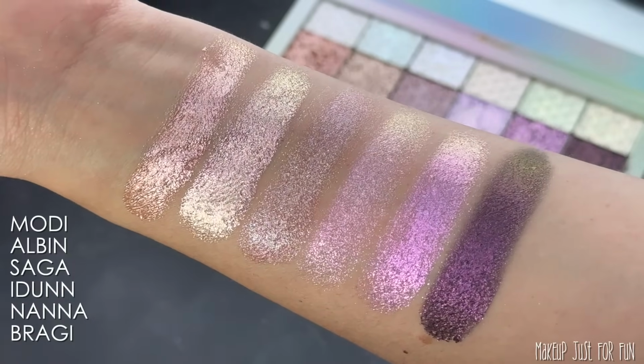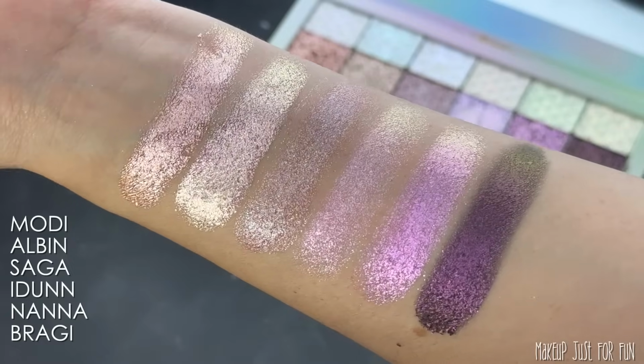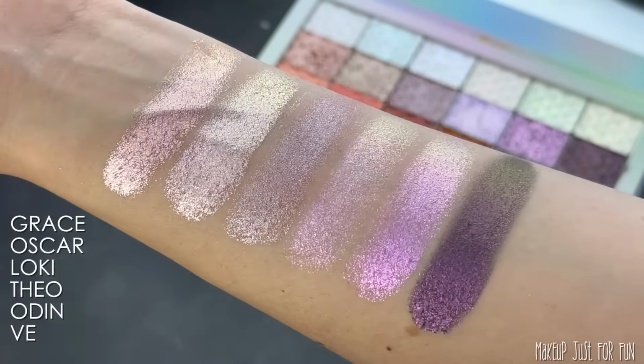You know what else is okay? This dark purple shade on the end of this swatch row. I love this color. It's definitely one of my favorites in the entire bunch.